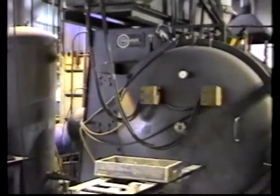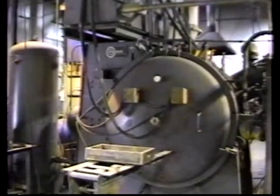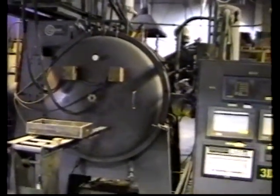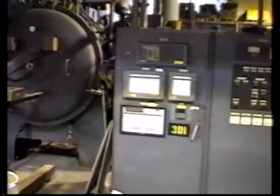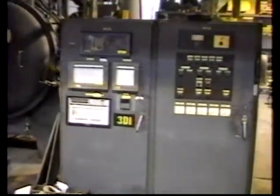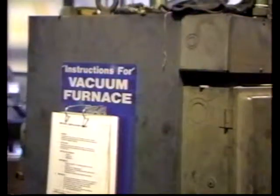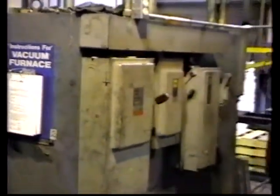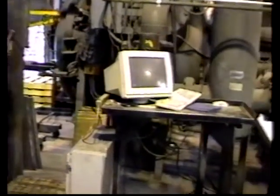This furnace is also located in a powder metal plant in the western part of the United States. You can see the vacuum shell, the controls to the right. The power supplies are mounted above the shell of the furnace. Abar is a part of Ipsen Industries. This is fine quality equipment, very well engineered.